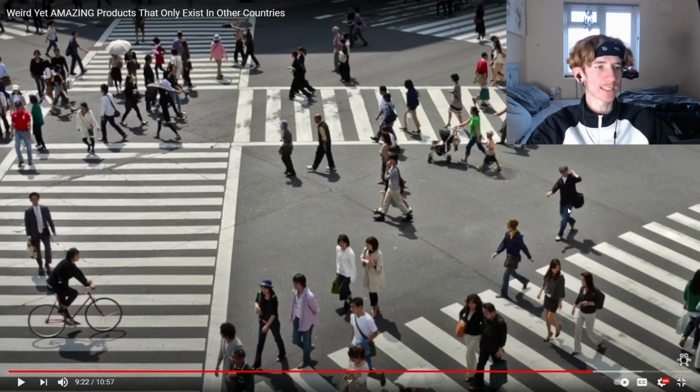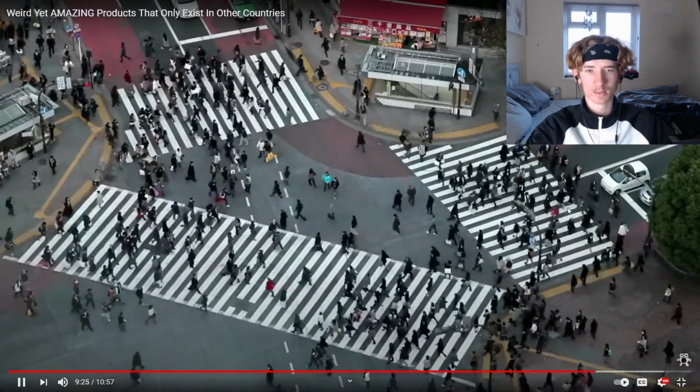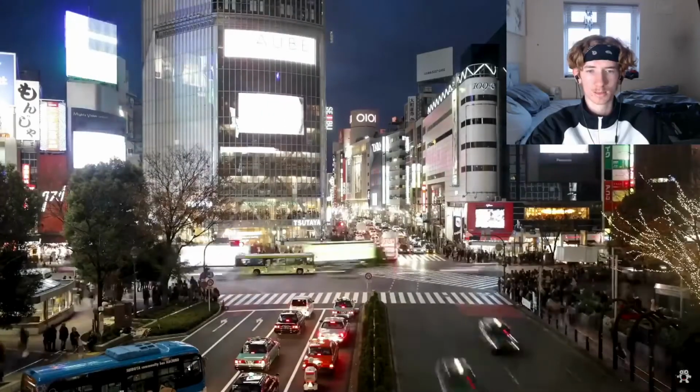They have that there. The most famous one is the Shibuya Crossing, which is Tokyo's most iconic intersection, and you can see why they need it, because it gets bombarded by thousands of people every day.